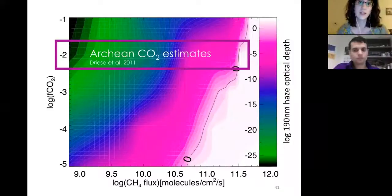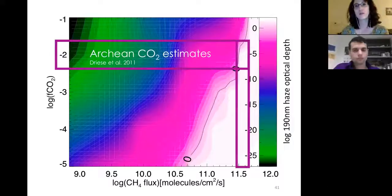Now, in the Archean, we think the amount of CO2 in the atmosphere was somewhere in the range of this box. And what we find is that for Archean-like CO2 levels, you need methane flux rates on the order of about 10 to the 11-ish molecules per centimeter squared per second being produced at the surface in order to have enough methane in that planet's atmosphere to form a thick haze that's going to strongly impact your planet's spectrum.